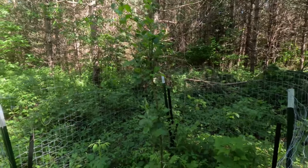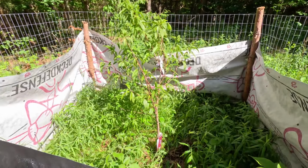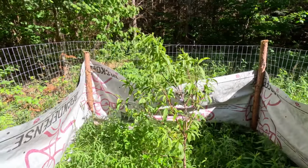The apple tree is looking good. We'll give her some water. And the peach tree is also looking good. We'll also water that one up, but she's looking good.